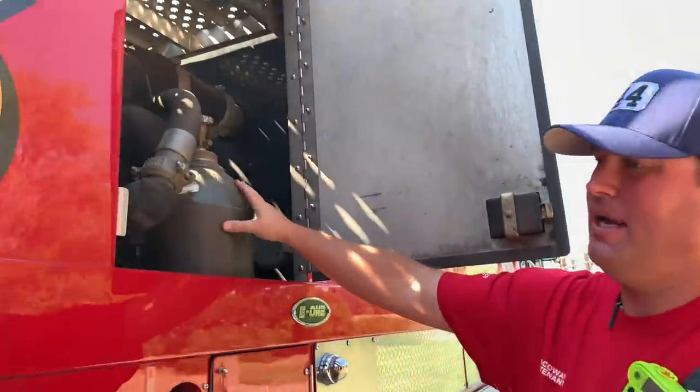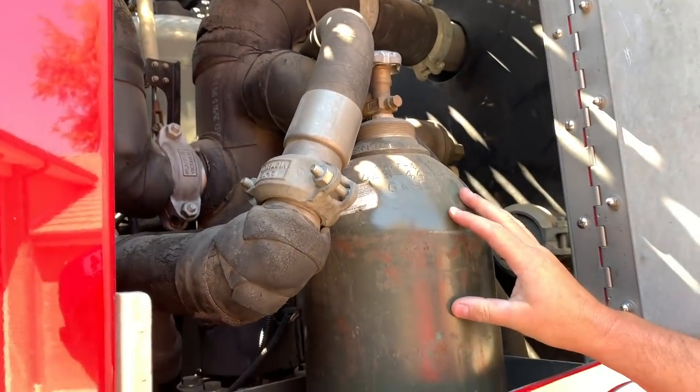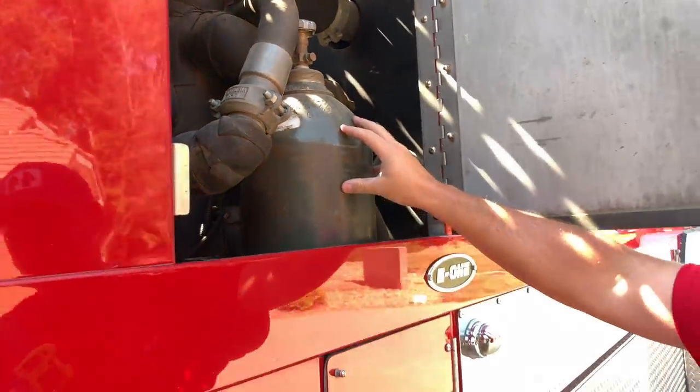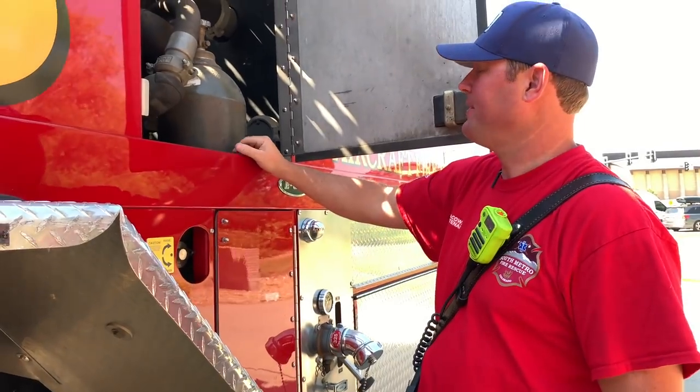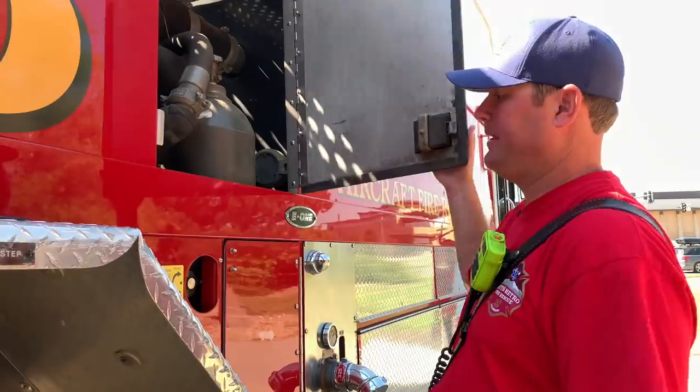Just in here, I was telling you about that gas or oxygen that we have to use to charge our Purple K system. Currently, this is nitrogen that we're using. We're converting everything over to oxygen at some point, so currently we're using nitrogen to charge that tank in there.